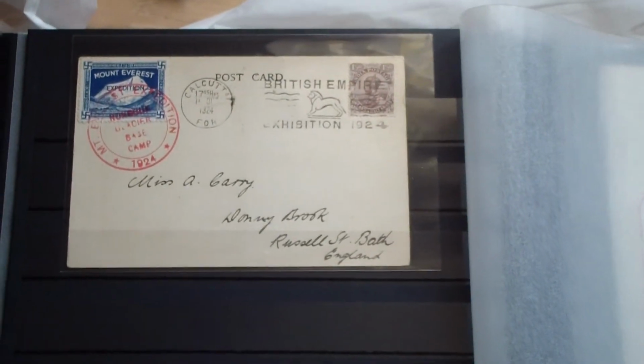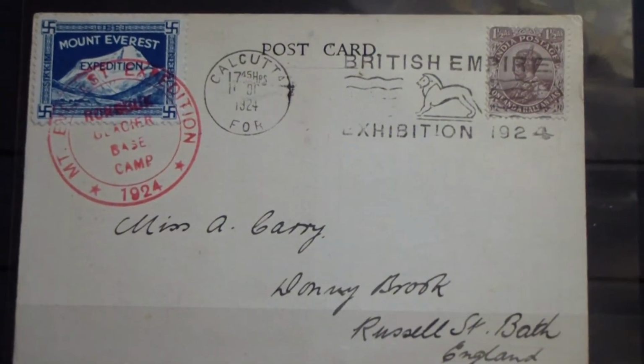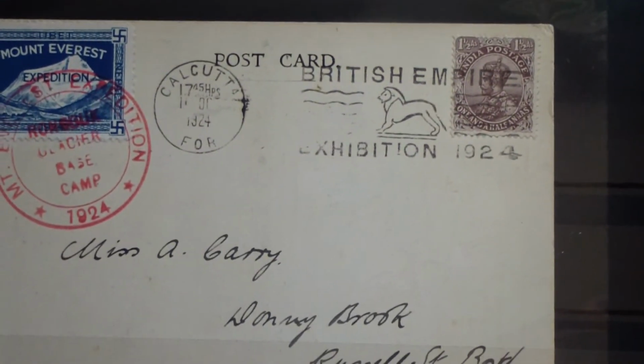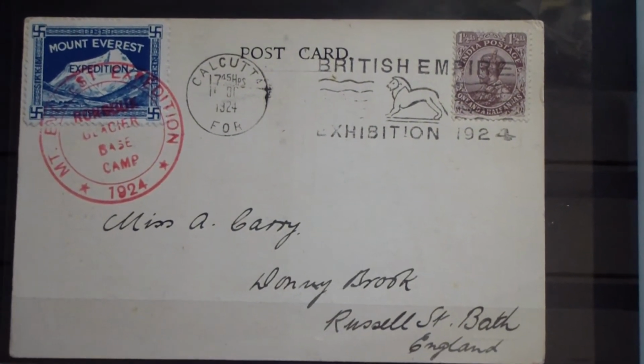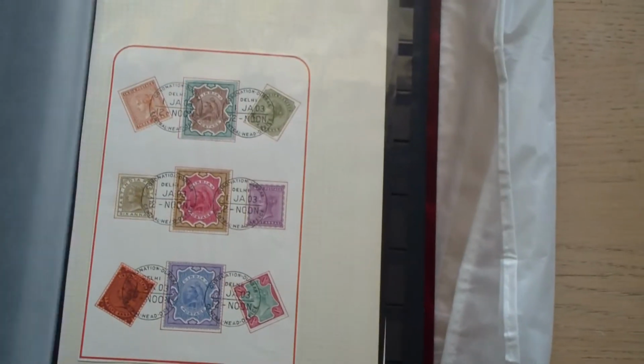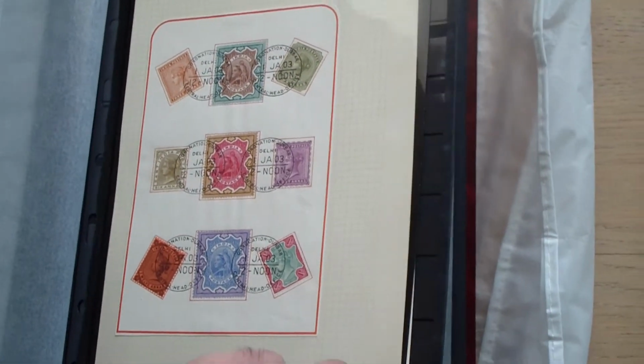This is the Mount Everest expedition card. It's in very good condition. Difficult to find this particular card in this condition. This thing is worth, in good condition, $70 to $80. I paid $70. Here is the Coronation Darbar. In very good condition. Should not sell for less than 100 to 200. Oh, sorry, at least $200. 100 to 200 is a big margin.